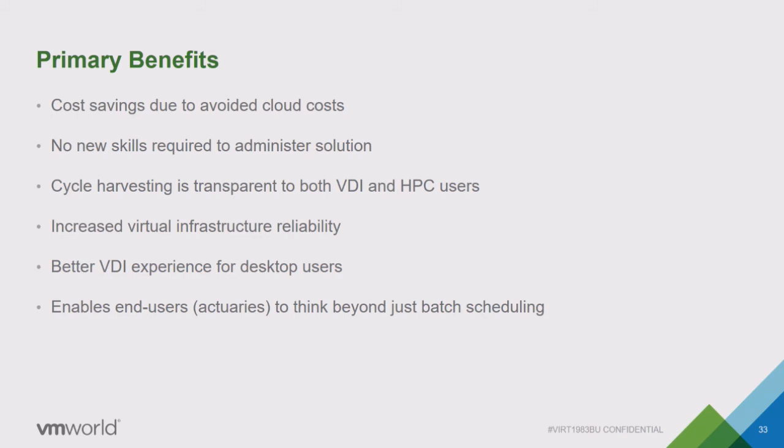So what does it take us to do that? Well, it really takes no new skills on the part of my administrators. They already administer Windows 10 machines. They already distribute software to those Windows 10 machines. They already manage this exact environment. They've just added one more application to it.